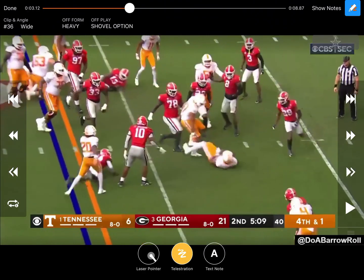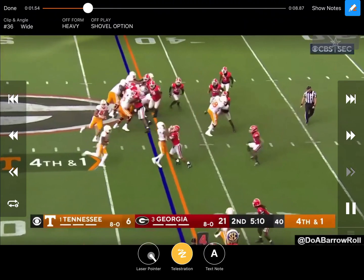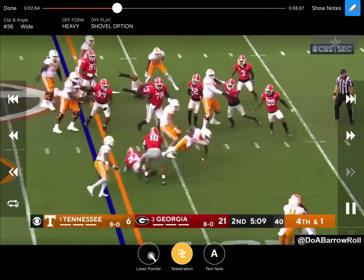He's able to fall forward for a first down. Obviously scared to death. Georgia's flying around. They've been smoking people all day, playing a little timid. But right there, able to get the first down on a 4th and 1.